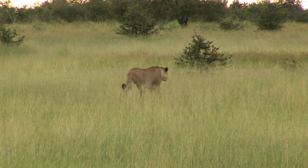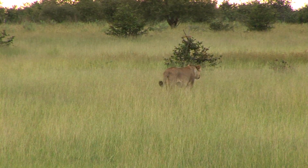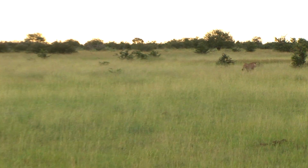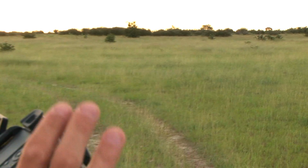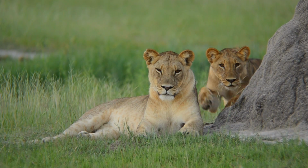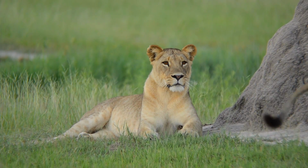The dominant female has got up and started moving off to go hunting. She makes these small, low calls to call the rest of the pride, and there's a pretty good chance that these other 3 here next to the termite mound are going to now get up and follow her.